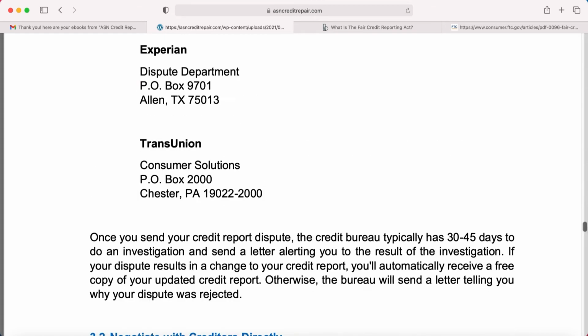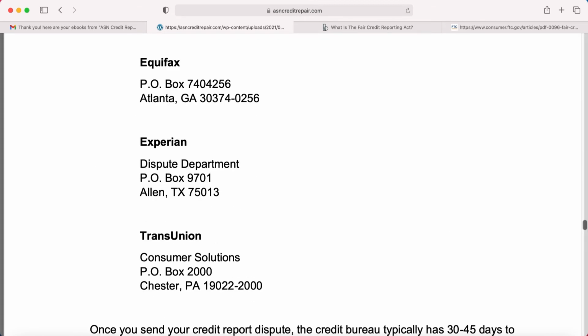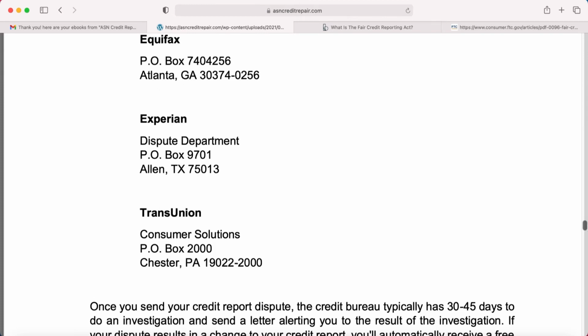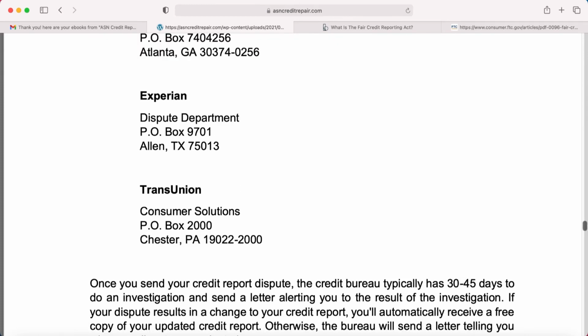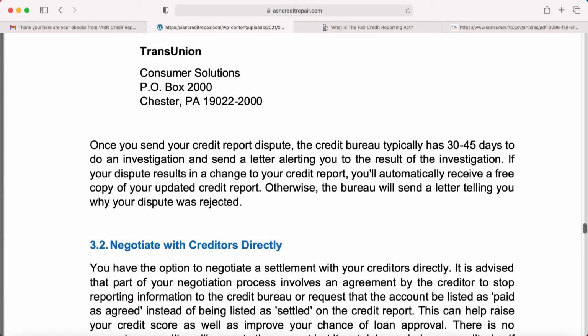And this right here, okay, this page is really good too. You send all your dispute letters to these different credit bureaus. There's TransUnion, Experian, and Equifax. Here's their addresses, okay? When you send your credit disputes, you have to make sure you send your social, proof of address, which will be a utility bill. And I think that's it.